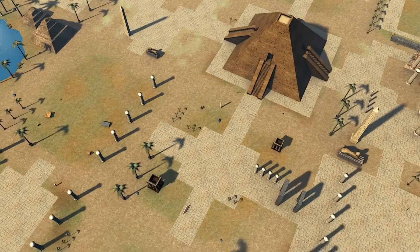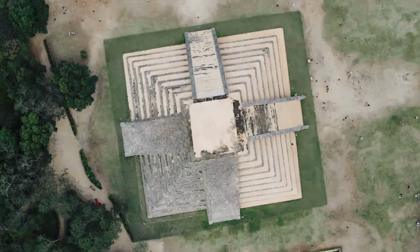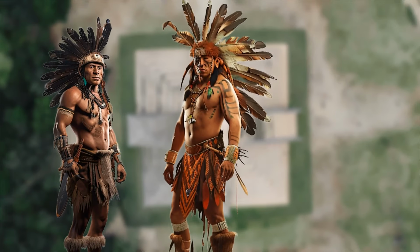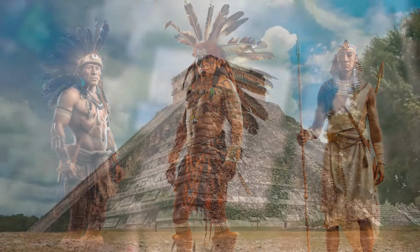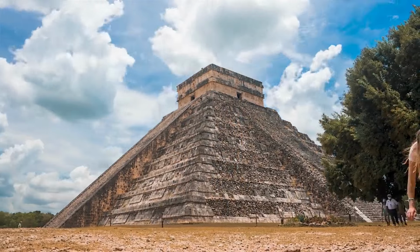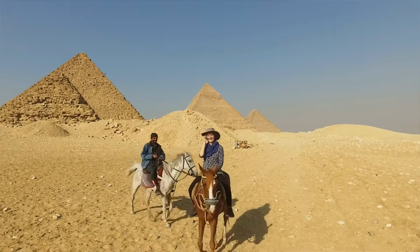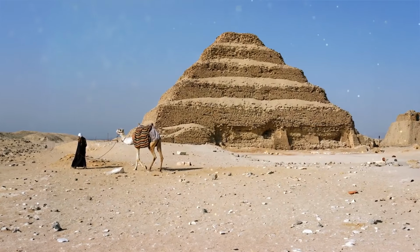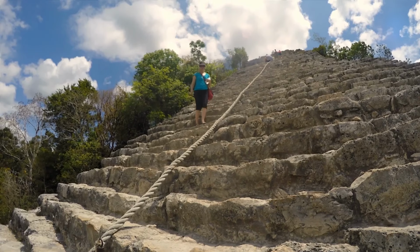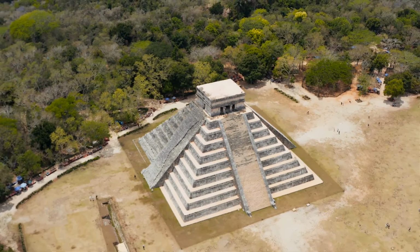How in the world did all these civilizations build these things without even texting each other? After all, the Aztecs, Mayans, and ancient Egyptians were about as different as possible. But despite their cultural differences, they all seem to agree on one thing. Pyramids were pretty cool. Step pyramids are all around the world because they were the most feasible and stable way to build large and tall structures without access to lighter building materials like wood and metal.